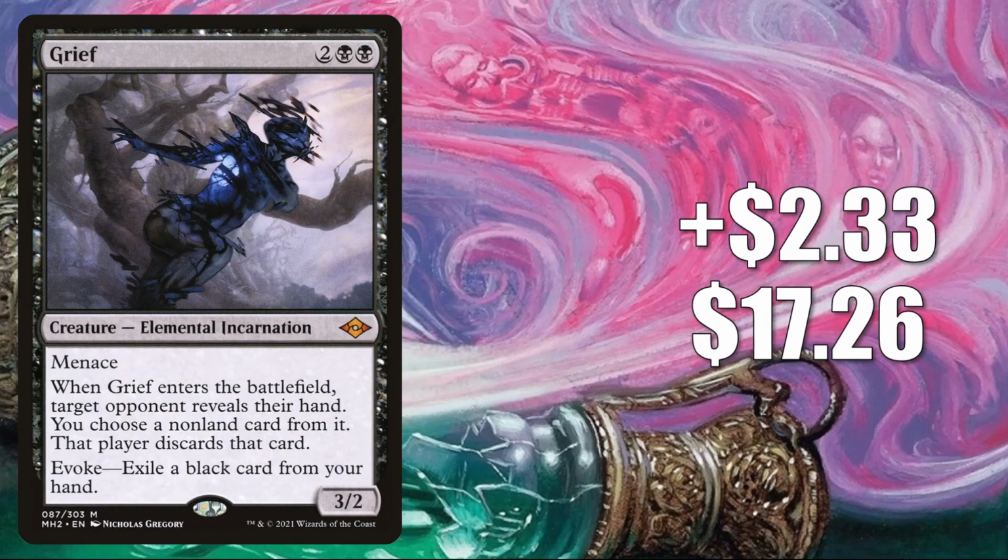Number 9 is Grief. It goes up $2.33 this week to $17.26. That is a 16% increase. So we have seen other cards from this cycle getting hot recently. This one also sees a lot of Modern play, so it stands to reason it's going to go up in value too. There are typically 4 of these in the main deck of Living End, and those builds have been seeing more and more play each week.